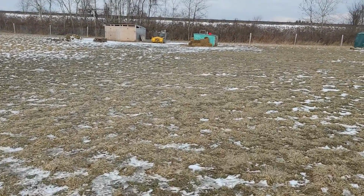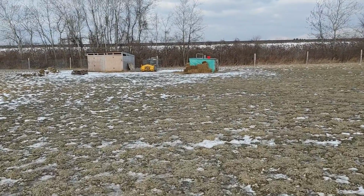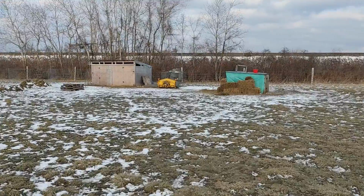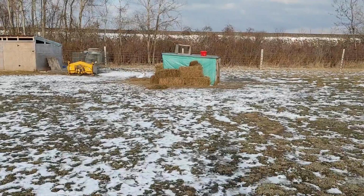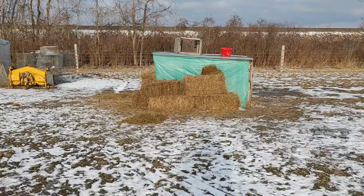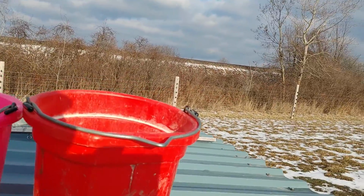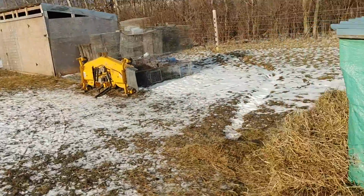Collect my bucket. And over to the goat water, because they need fresh water too. Now, the trick is, if we can get the water out and keep the goats in. And see, I've got some hay bales around the chicken coop for some extra insulation and warmth for them. Not that they need it on days like today, but when it gets really cold, it can come in handy. It's just nice for them to have.